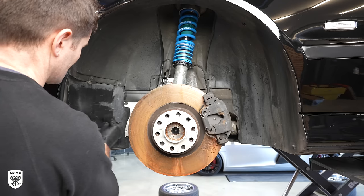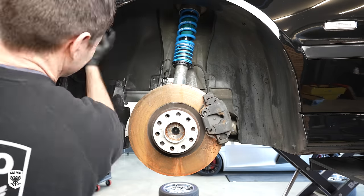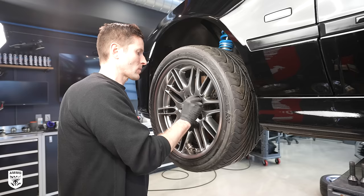Before installing the wheels, I applied mud dressing to the wheel wells for a bit of black contrast before rejuvenating the rubber sidewalls.